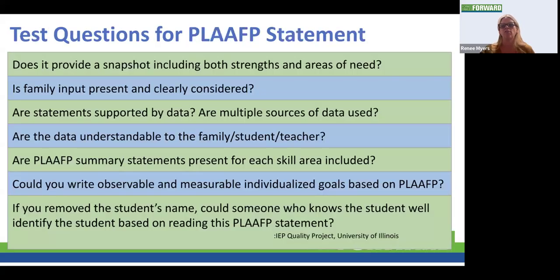Here are some questions that you can ask yourself as you read over the PLAF statement on your student's IEP. Does it provide a snapshot of the student, including the strengths and areas of need? Is family input present and clearly considered? Are statements supported by data? And are multiple sources of data used? Is the data understandable to the family, the student, the teacher? That is, does it use clear, understandable language, and is it free from jargon? Are PLAF summary statements present for each skill area included?